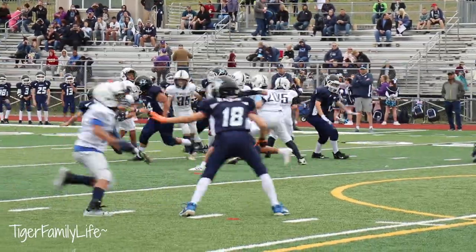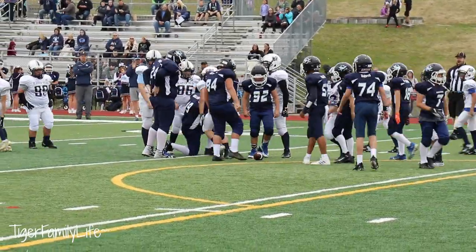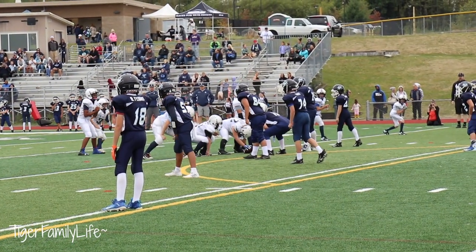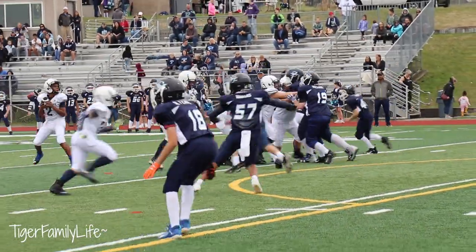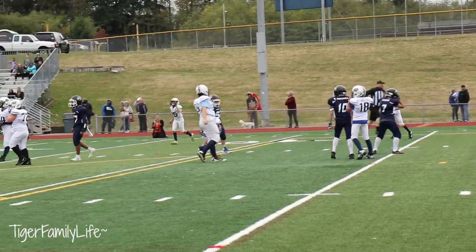Snaps it, hands it off to another running back. Oh, there's a little face mask there. And be lucky he got back. Oh, gain of 1 yard. Second and nine. Ace Tiger's on the left guard. I'm not upset about that. Snaps it, drops back for the pass. Throws it. Oh, that was dangerous. Right off the hands.